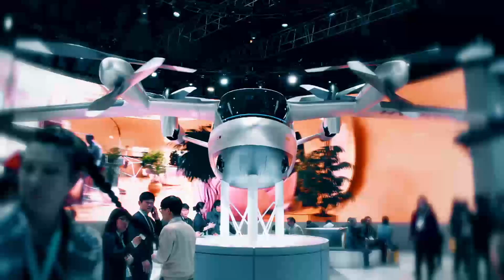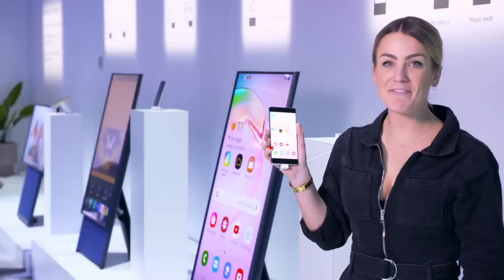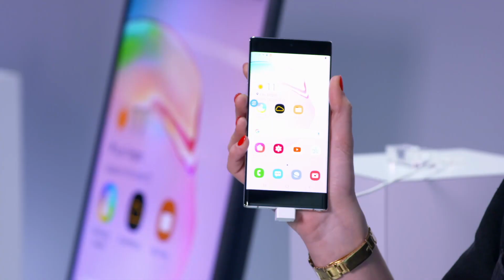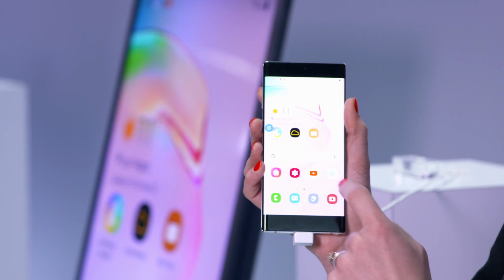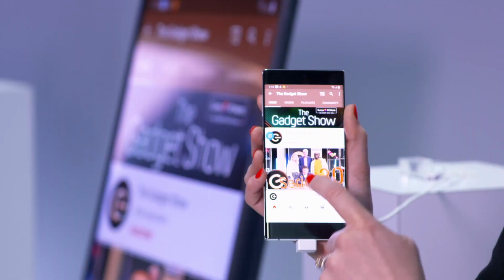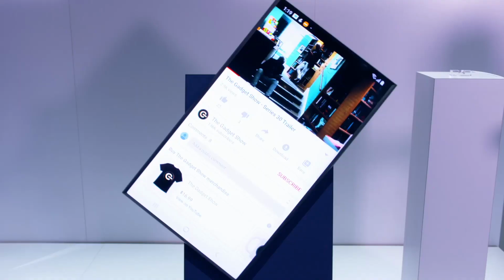It's all about putting the next generation of innovation on display, and this year it seems that displays are taking center stage. Case in point, Samsung have taken the way we watch telly and turned it on its head. If you usually watch your content on your mobile phone, then check out Samsung's Sero TV. Via Wi-Fi, you can cast your mobile content to the TV. So, for example, if I go into YouTube, you see the gadget show there, I can be watching it vertically. Then let's say we want to go full screen, rotate the phone, and the TV rotates as well.